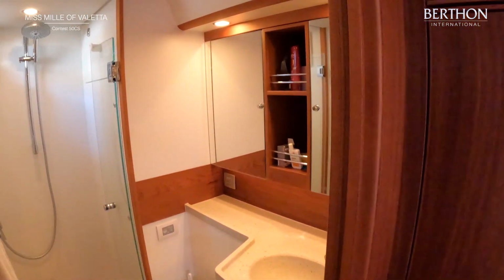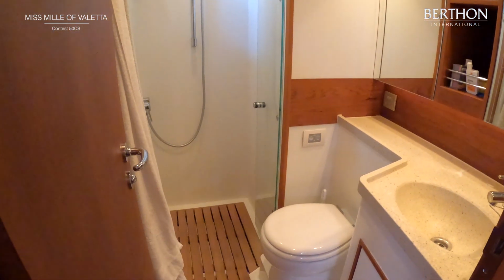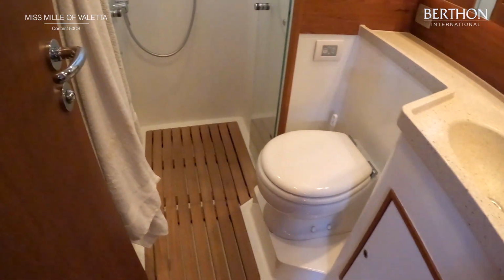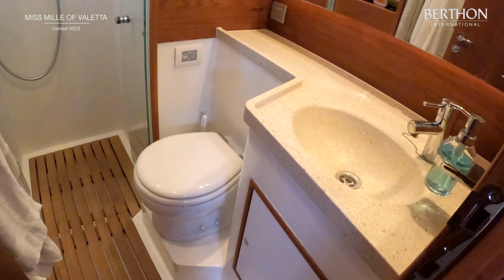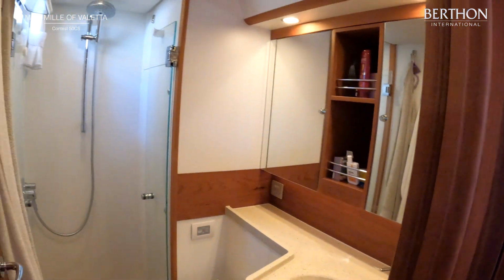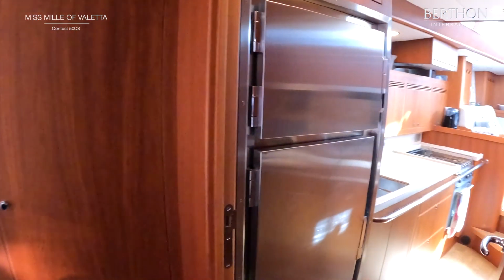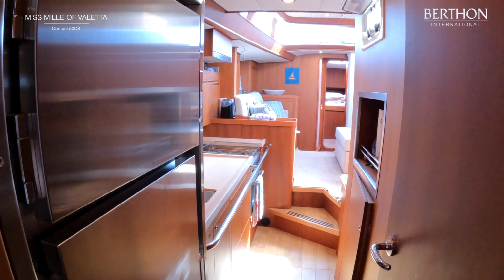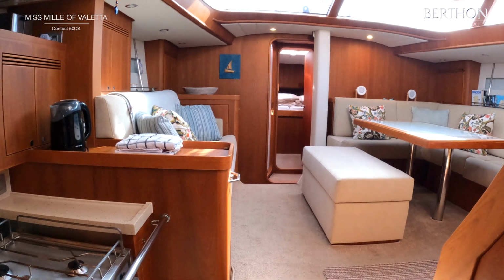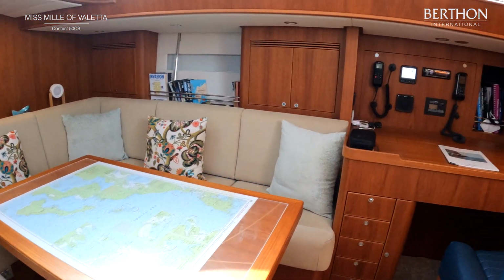Aft into the owner's ensuite with a large separate shower stall and well appointed, well, bathroom really, with electric WC, nice bit of natural Corian there, so a very bright, airy, clean finish to it. Condition throughout, I have to say, is fairly exemplary actually. And back to our saloon.